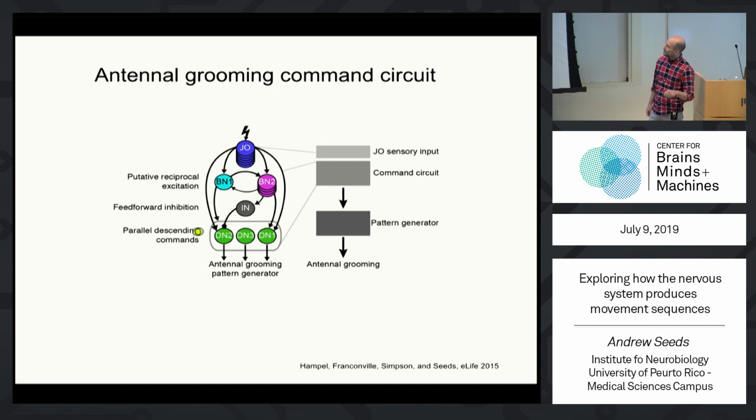We also found evidence with our imaging studies for a putative inhibitory neuron that's downstream of BN2 that exerts feed-forward inhibition on DN2. And finally, we find that the circuit consists of parallel descending commands. And by that, I mean there are different descending neurons who, if you activate any one of them, you can stimulate grooming of the antenna.